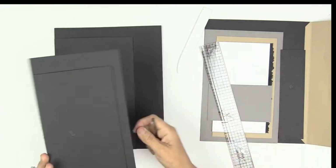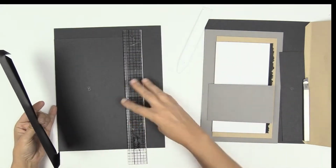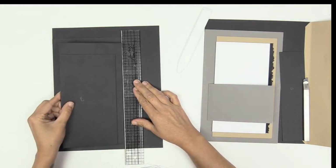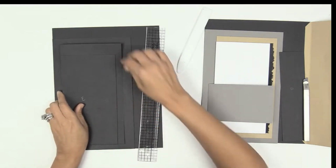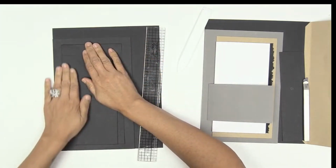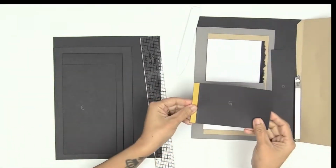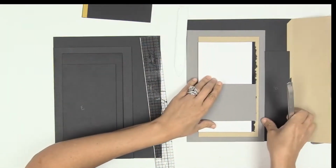So removing the tape backing. And I'm going to get this on here nice and straight. So now I just have to center it from top to bottom. And I think that is pretty good. I'm a little lower on the bottom, but that's okay. I can live with that. This is the only piece we're not going to attach, which is piece G. So I'm going to put piece G away from me so I don't screw it up.